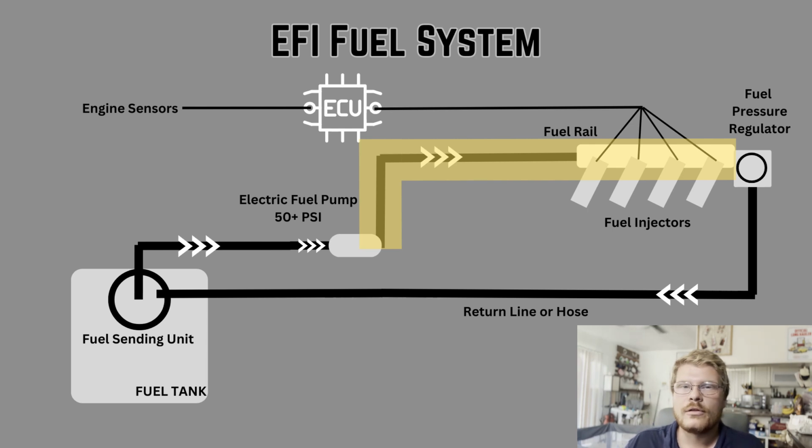After the fuel rail, fuel pressure flows to the fuel pressure regulator. The fuel pressure regulator creates a high side of the system, which maintains constant pressure or maintains pressure that is referenced to manifold pressure, so that if you're running boost, you can increase pressure with boost and maintain the same pressure differential. We'll cover that in much more detail in a later video.